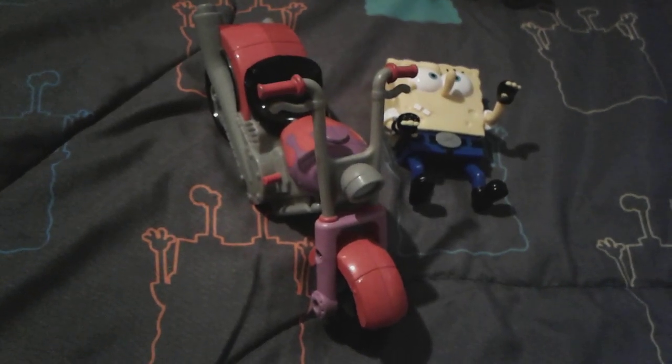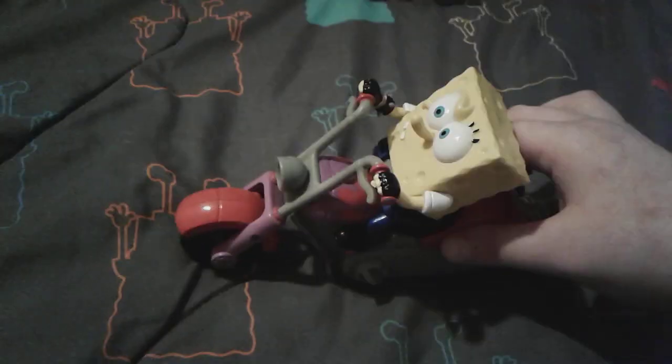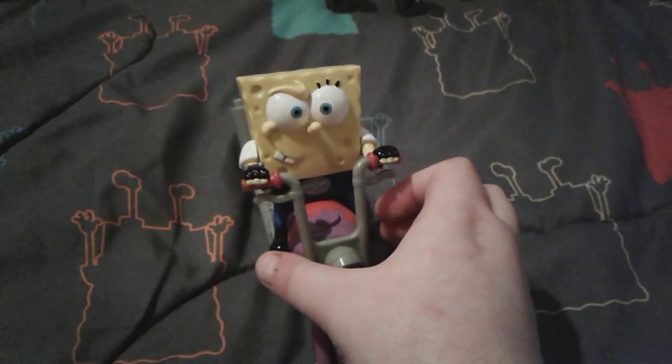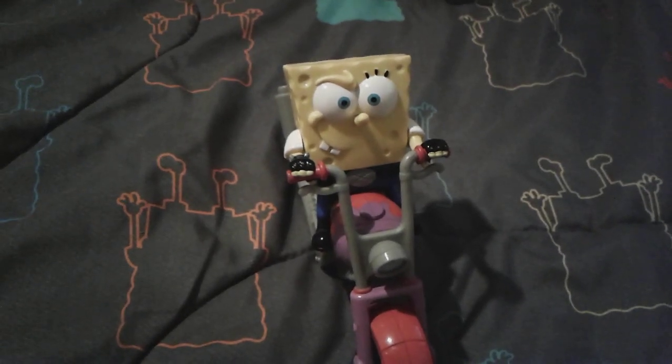Hold on a second. Alright, I got him on his bike. And the really cool thing about him is that you can actually see that he can grip the handlebars of the motorcycle, and you can rev it up and he'll go really, really fast. It's really awesome to play with. Oh, ouch. So yeah, that's pretty much all for this really cool SpongeBob Rev-Up Chopper toy. So now for, I think it is number 6.